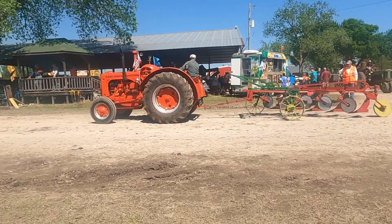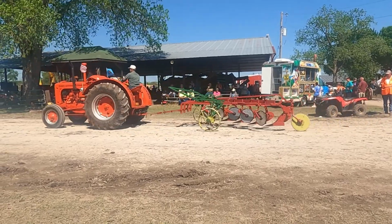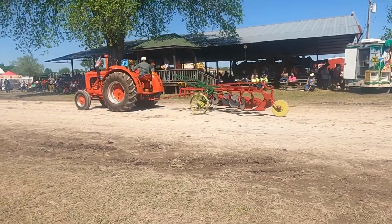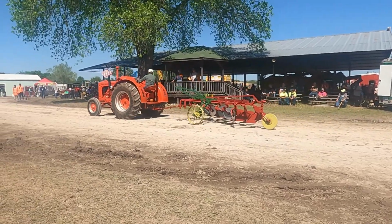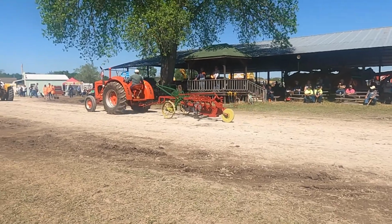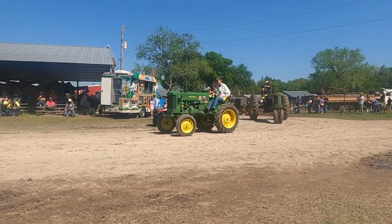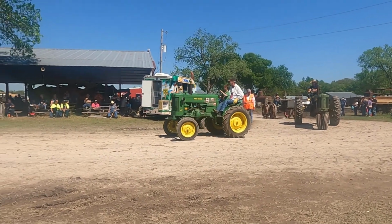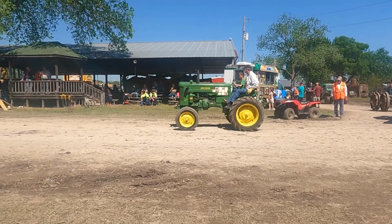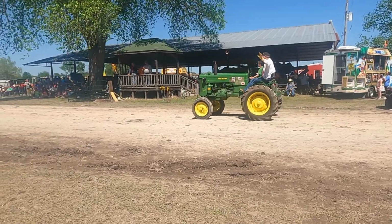This is Larry Bolton from Oklahoma City. Larry's operating a 1952 Case LA. And it's got, does it have the hydraulics? Okay, single hydraulics. And the plow is a 515 Case Model J5. Got Marion Blankenship from down at Glencoe on his 1953 John Deere Model 40, 40 Model N.